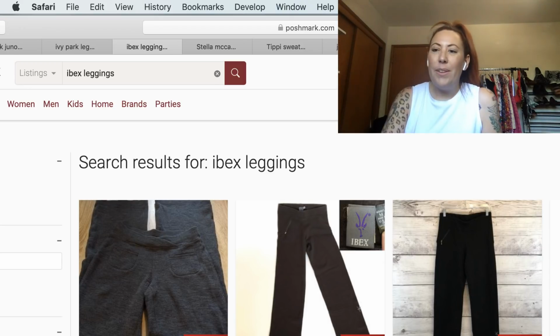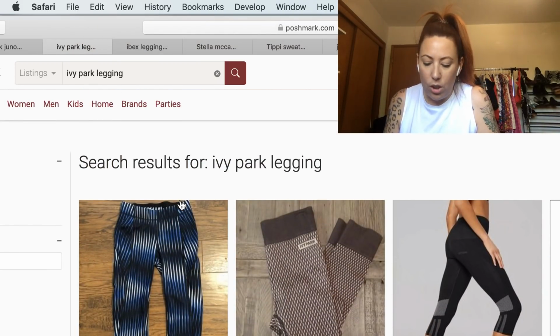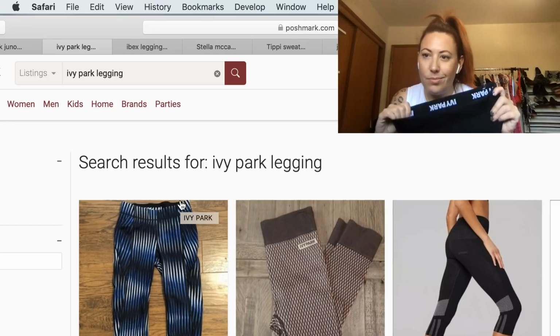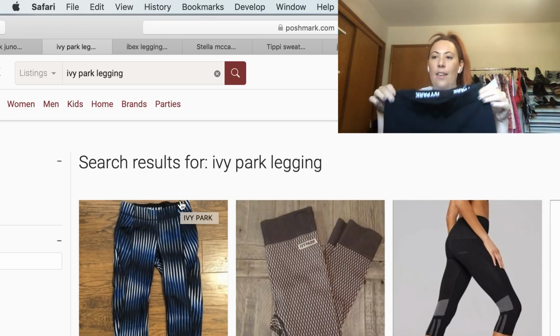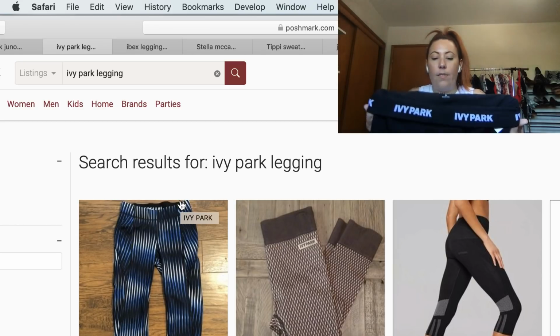I bought these for myself, but they don't fit, so I'm gonna have to sell them. And unfortunately, it's not gonna be like the best return. I paid $6.99 for them. They don't come up high enough for me. I like a little bit higher rise in my workout leggings. And these have like a fold over waist.